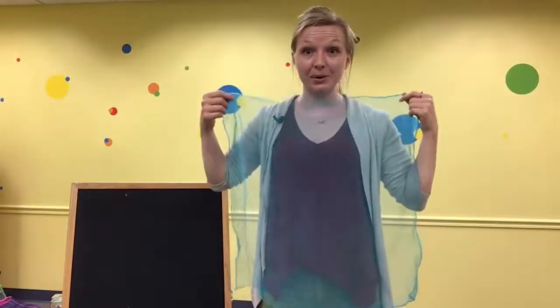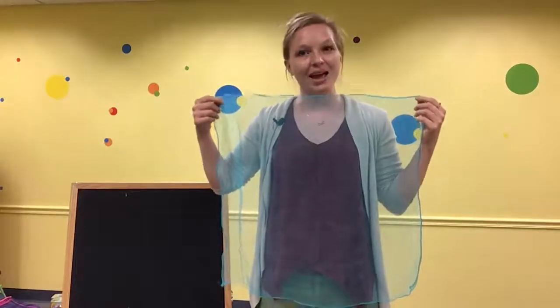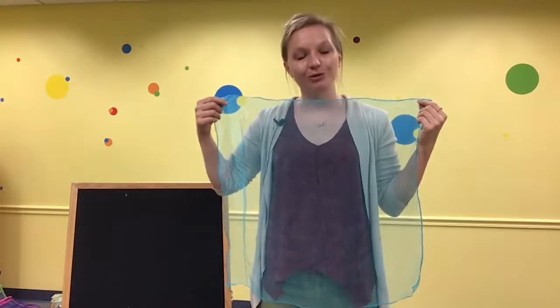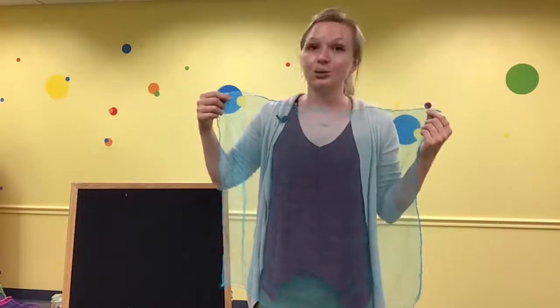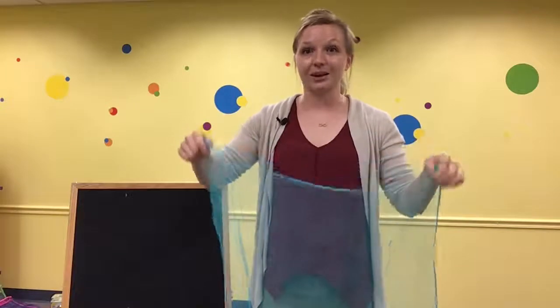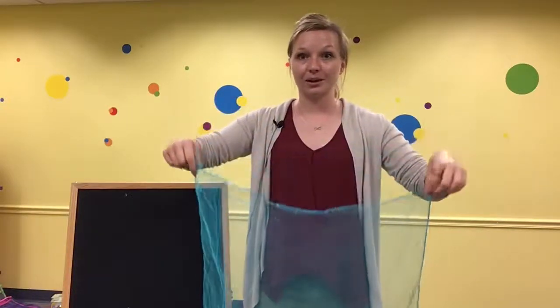Could it be a bib? Let's try it out. My bib has four corners. Four corners has my bib. So sorry, folks. And if it weren't four corners, it would not be my bib. All right, I think we better do one more time so Miss Callie gets it right. What else can our scarf be? Could it be a cape? I think so.